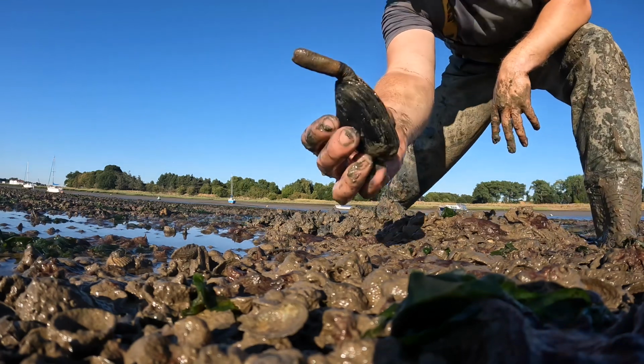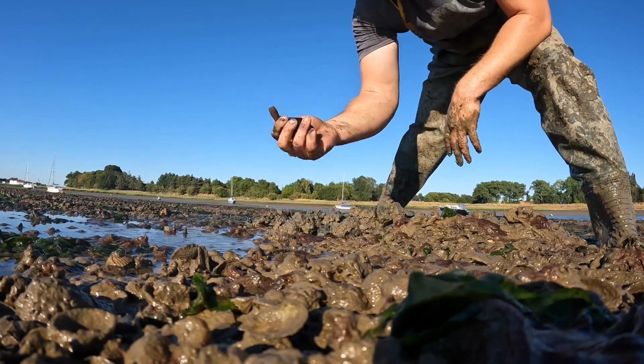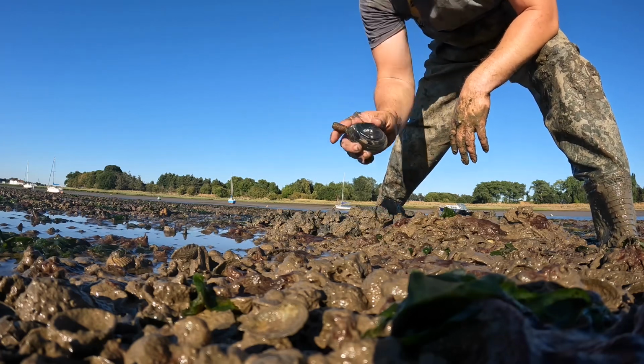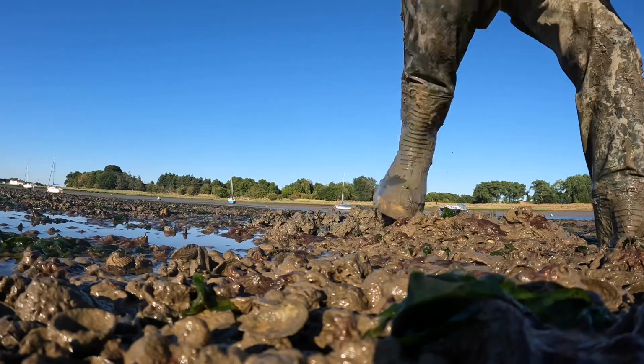This rather bizarre looking thing is a sand gaper clam. Supposedly it can be used as bass bait, but I've always tried it to not much avail, and they are actually relatively tasty. So to that point, let's go chuck them in the bucket.